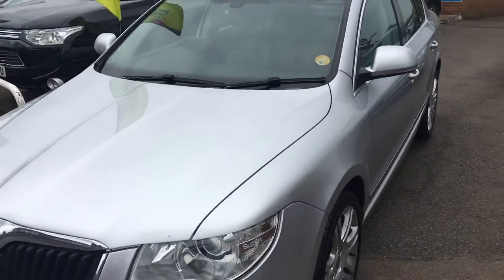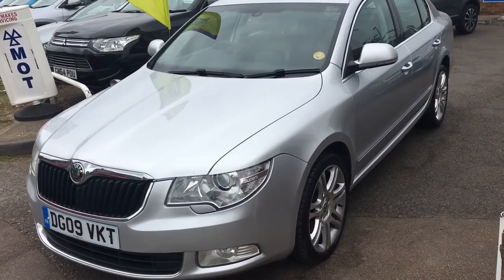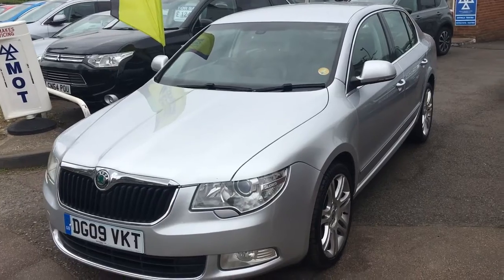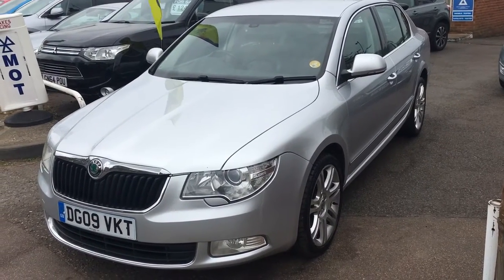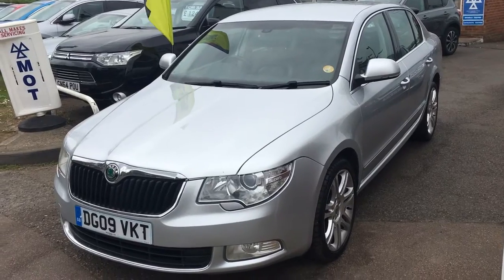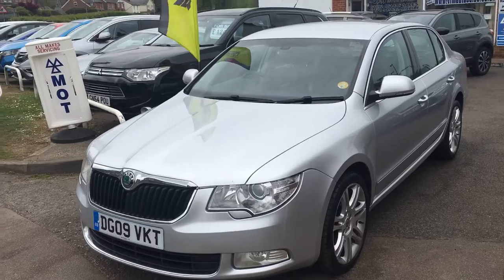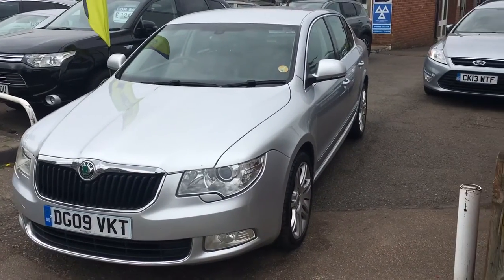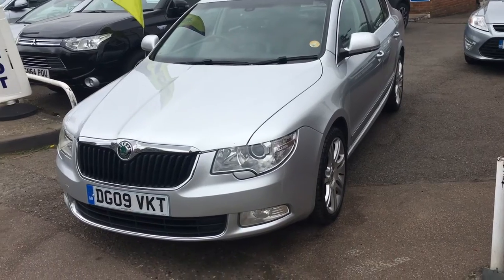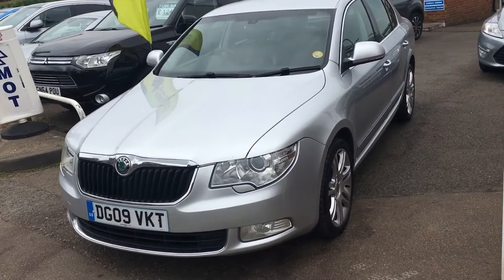So all the cars at VFM are supplied with a service, a brand new MOT, 12 months AA breakdown, a VFM warranty for 3 months, which is carte blanche, and an HPI certificate that tells you this vehicle has not been involved in any accidents, resulting total loss of claims and no outstanding finance.